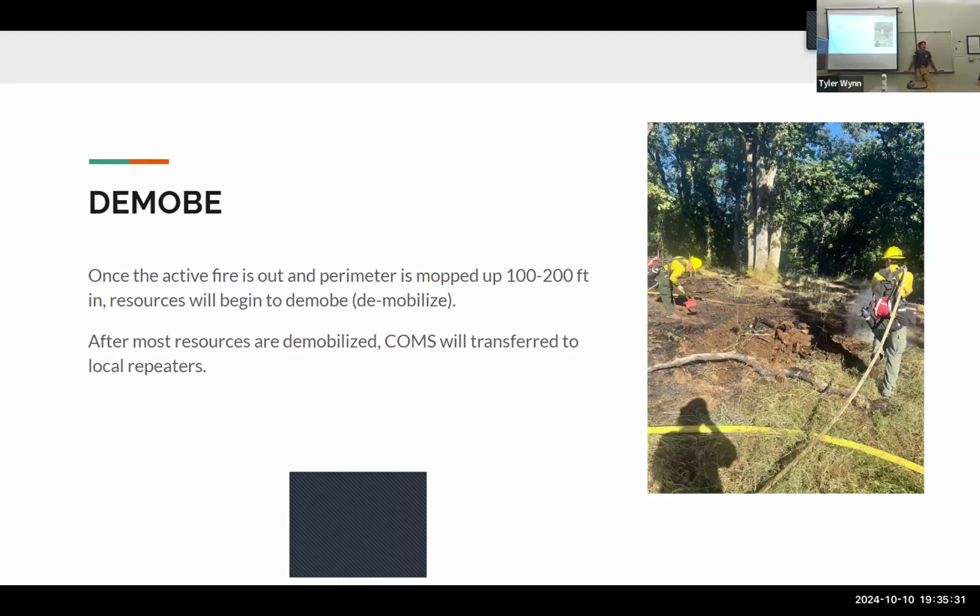Mop up is the act of cooling down the area that's been burned. A lot of people think that fire is flames. It is so much more than that. You can put out flames and the fire is still active, so mop up is to actually kill the fire. There are a few different strategies. You can do dry mop up, which absolutely sucks. It feels like you're playing in the dirt.